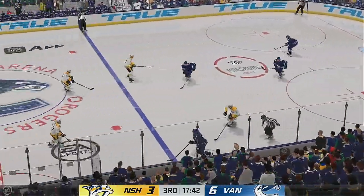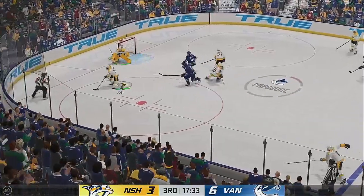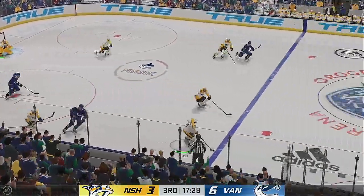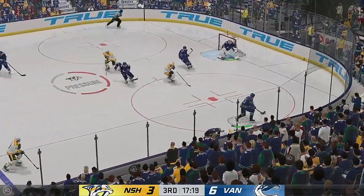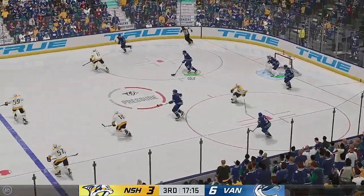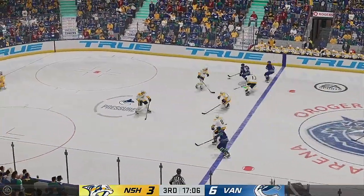Vancouver's won the defensive zone draw. Moving into the attacking zone. A little dipsy doodle and he loses possession of the puck. It almost looked as if he was going to get by the defender, but that extra move took his pace away and it goes the other way. Vancouver's looking to break out. Gains the zone through the middle.